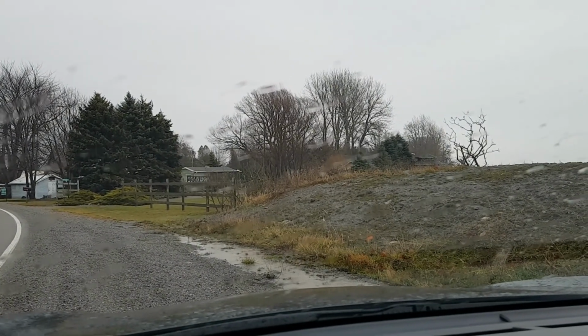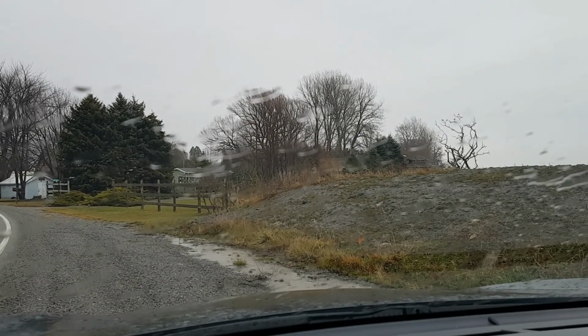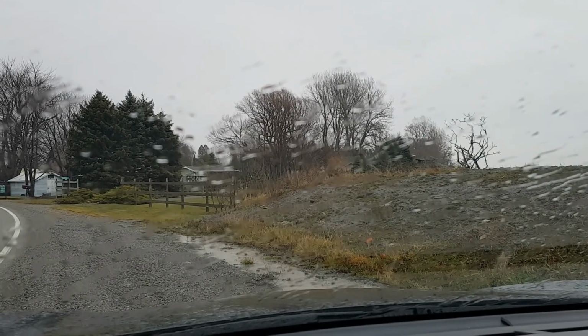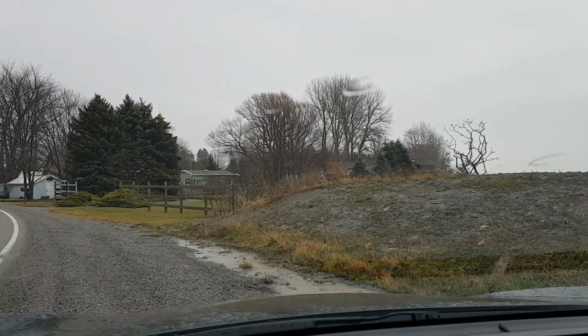I don't think I'll get to see that today because that part of the road is actually fully closed. But let me just get out of the car here and I'll show you what the Lake Erie shoreline is looking like today.